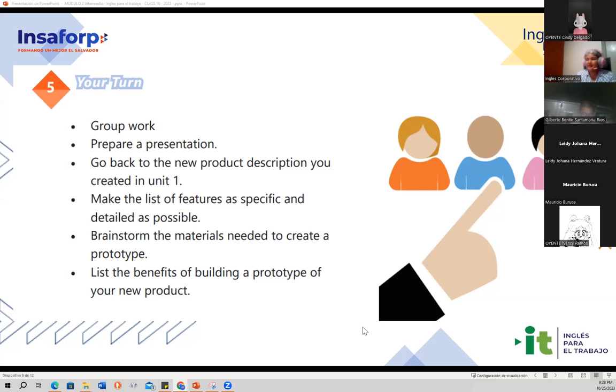You're going to make a list, okay, of the specific details of your product, like quality, features or specific details of the product. Then you're going to brainstorm the material that you're going to need to do the prototype. And at the end, you're going to list the benefits that you're going to have when you build the prototype of your product. Okay, just three requests. Because the other points are instructions, just general information. I'm going to send that to the chat too. Okay, let me open the rooms.